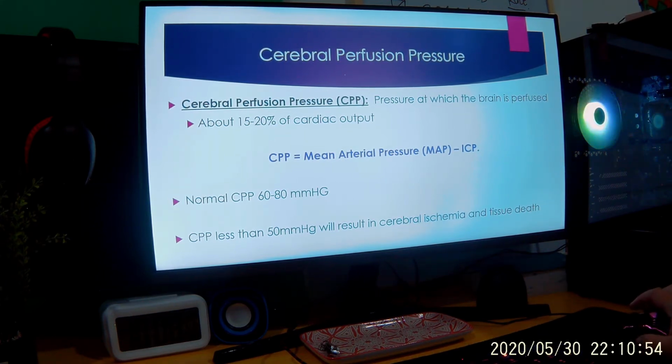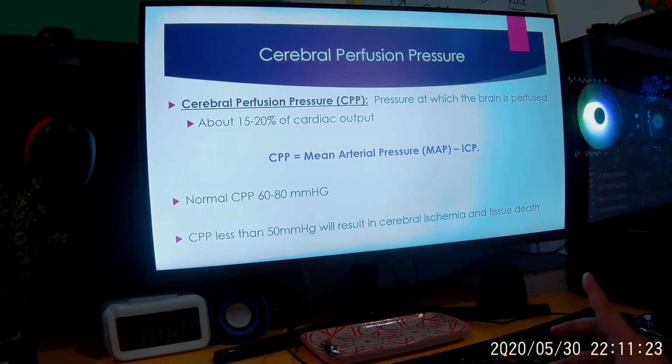So the normal cerebral perfusion pressure is around 60 to 80 mmHg. We want to keep it this high. If less, it will result in ischemia and tissue death, because less oxygen goes to the brain, and it affects the patients. We don't want that. We want to maintain it at 60 to 80.